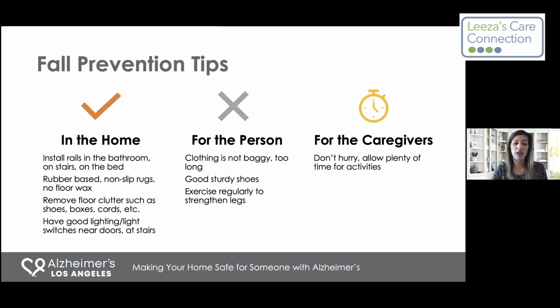Remove floor clutter, such as shoes, boxes, or cords, especially cords. You don't want a lot of clutter or things that they could trip over, so keep the home clean, clutter-free, and organized, so they are not at risk of tripping, falling, and hurting themselves. Make sure there's good lighting in the home as well. Maybe install night lights, or even automatic lamps that get turned on with a timer to allow for plenty of light, so they are not left in the dark, because darkness can increase falls.